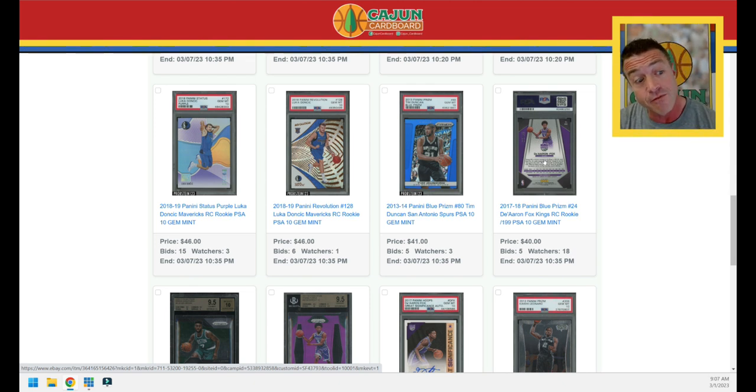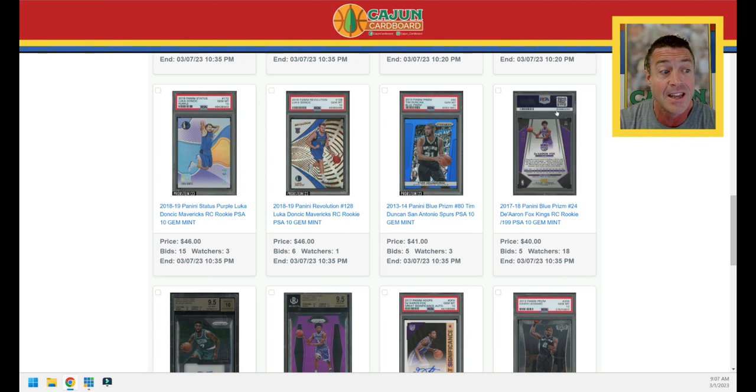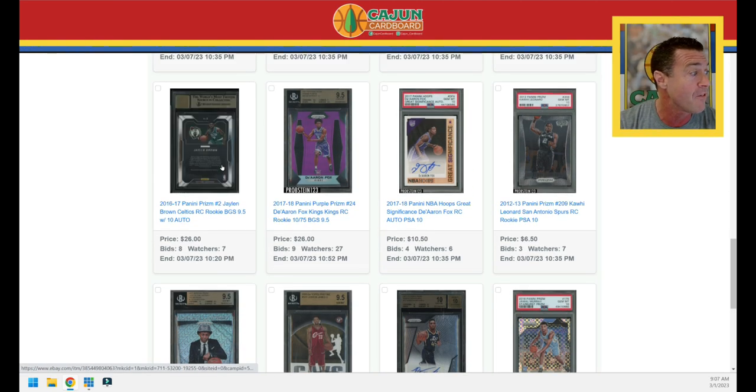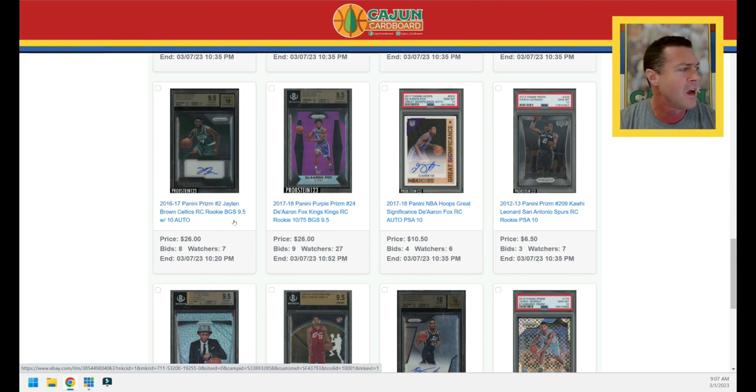A big De'Aaron Fox here. So this is his 2017 Blue Prism, serial numbered to 199. It's a PSA 10. Another Jaylen Prism autograph. Of course, these are stickers. So this is his 2016, I think, right? Yeah, 2016 Prism BGS 9.5 autograph, mixed gem.